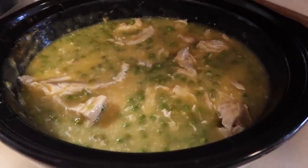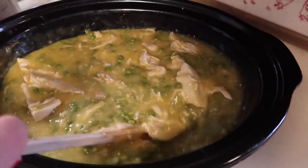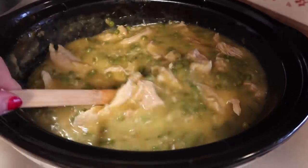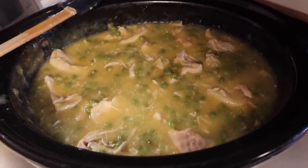So here's how the slow cooker chicken and dumpling gravy is looking right now. And now we will get the biscuits mixed in. They only need to sit about 30 minutes or so after that.